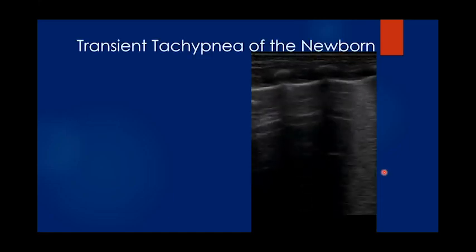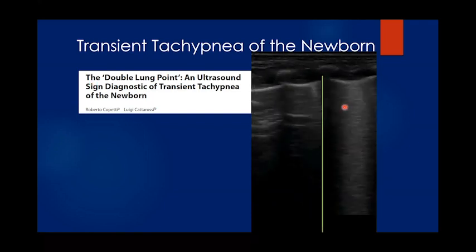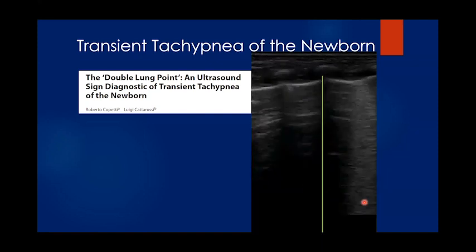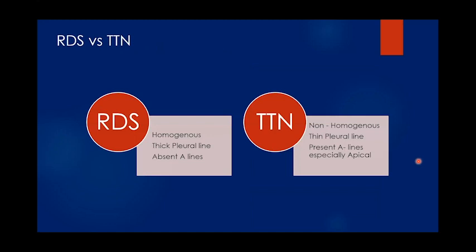And this is typical of TTN, and this finding is called a double lung point, where you see a transition between an unhealthy, fluid-filled part of the lung and a part of the lung that is well aerated. You will not find this in RDS. RDS is different. It is a homogeneous disease. You will not find part of the lung that is more aerated in comparison to other parts. Yes, you might see a lot more fluid on the lower part, but that's normal physiology just because of the position of the baby. But you will not find spared areas.